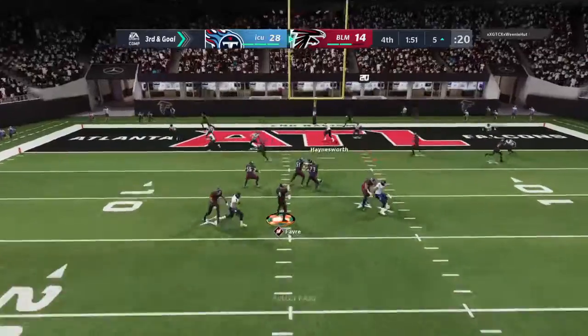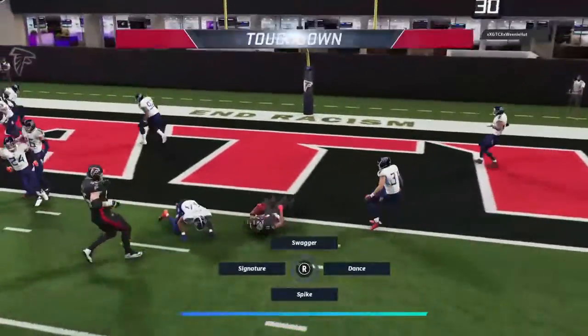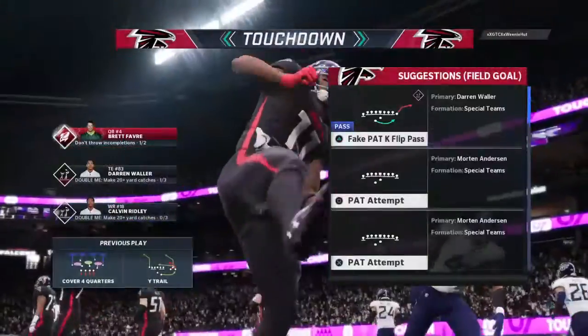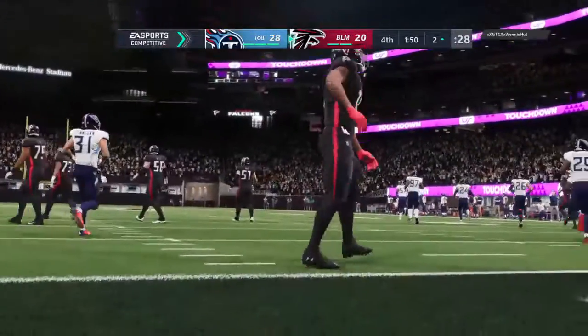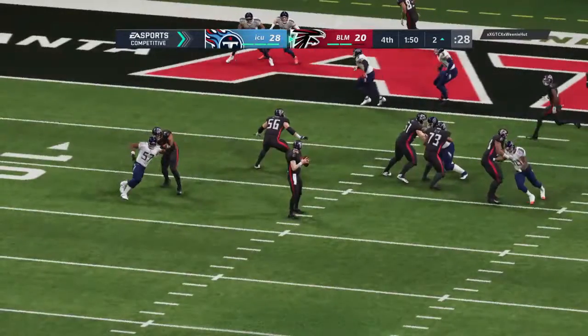They'll look to throw on 3rd and goal. And he is into the end zone for a Falcon touchdown. A 5-yard touchdown. And the Falcons draw a bit closer.